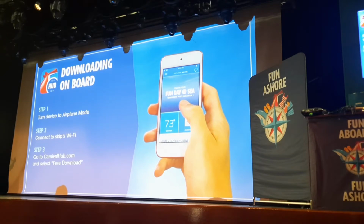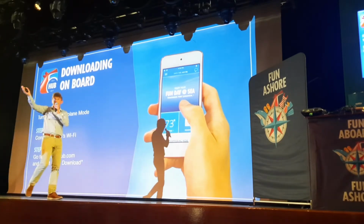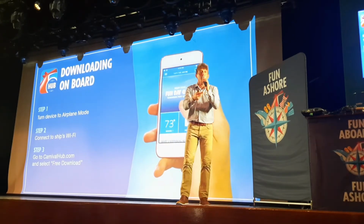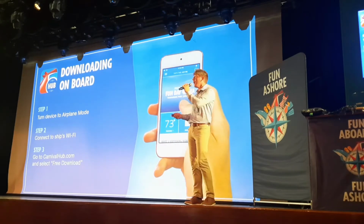Step 1, turn your device to airplane mode. Step 2, connect to the ship's Wi-Fi, which is Carnival Elation. And then the last and final step, go to carnivalhub.com and select free download. Easy peasy. But in any case, if you have any problems with your app, you can always stop by the Pixels gallery on deck 9, and your amazing Pixels team can assist you with the app all day long, okay?